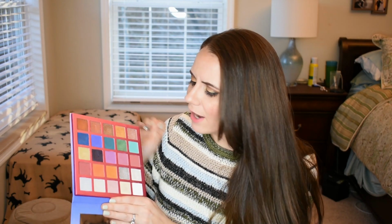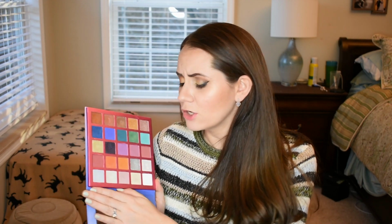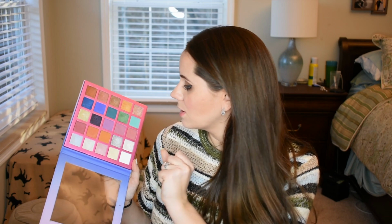I gotta say, the formula is very creamy. The only problem I have is that the mattes don't blend as easily. You really want to tap your brush in and very slowly build everything up and blend it out. But other than that, that's the only complaint I have. It's a very creamy formula. It's beautiful. There are some duochromes in here, shimmers, the mattes are pigmented, they're creamy, they're wonderful.